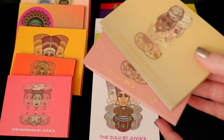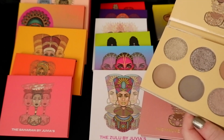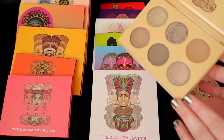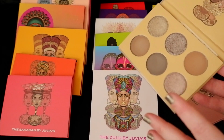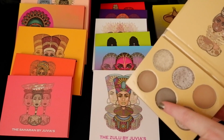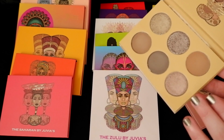But they also came out with something lighter, a bit more neutral leaning. I think over the summertime they released these. And the taupes, of course, you knew I had to get, because I love cool tones, and Juvia's Place doesn't do a lot of cool tones. Is this as cool toned as I had hoped? No. Again, I have yet to put this on my face, but I feel the only 2 shades that are truly cool toned are the ones in the middle. This is quite warm, and also this is more golden, and this is quite warm toned as well.